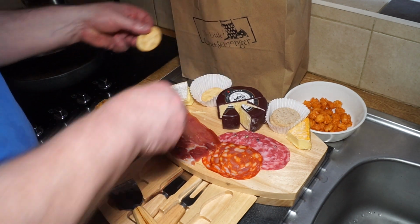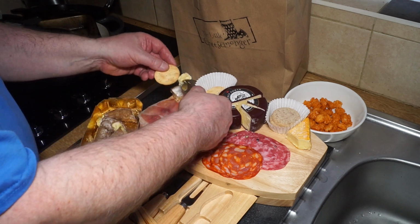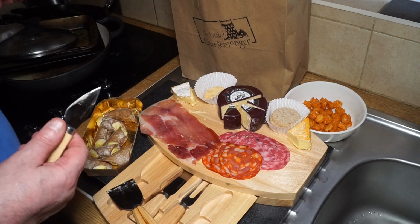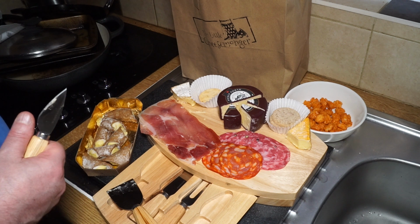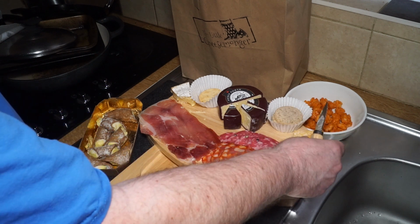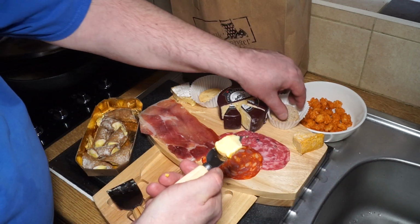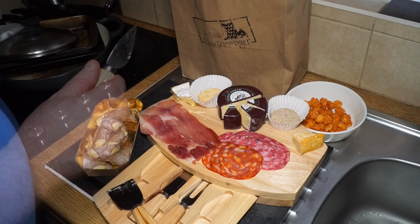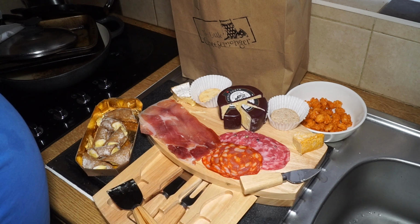Alright, I'm going to try a bit of Richard's Brie. It's looking good. Wonderful. And one of these crackers. It is really, really good. But for me, it's this little Scottish beauty here called Minger. I've rarely had a cheese as good, and it really is gorgeous. I think it's fair to say that the Minger takes the biscuit.